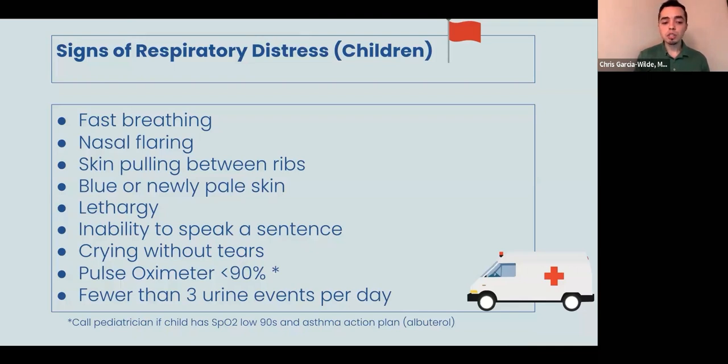And just how we spoke just now about lethargy and energy, if the child is not really engaging, not responding to you, and just seems to be way knocked out, then you should definitely go to the emergency room to get them evaluated because they may be very sick.